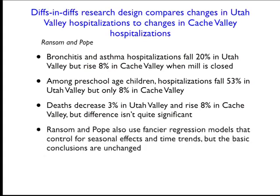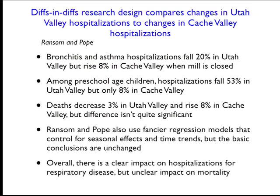They also use fancier regression models that control for seasonal effects and time trends and so forth. The bottom line is that the basic conclusions you see above are not really changed as they add in more controls that they have available to them. So overall, there's a pretty clear impact on hospitalizations for respiratory disease, but it's not so clear whether there's an impact on mortality. Basically, the way you would want to view their findings on mortality is they don't have enough precision to make a conclusion one way or the other. They don't find a significant effect, but they also couldn't rule out a reasonably large effect. There's just not enough statistical precision there.